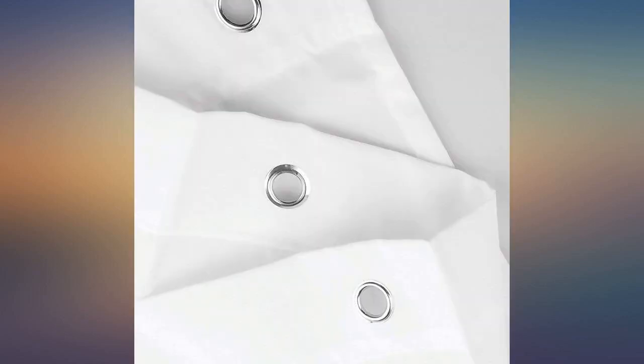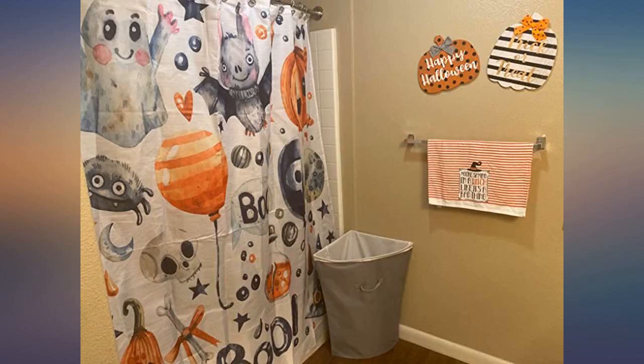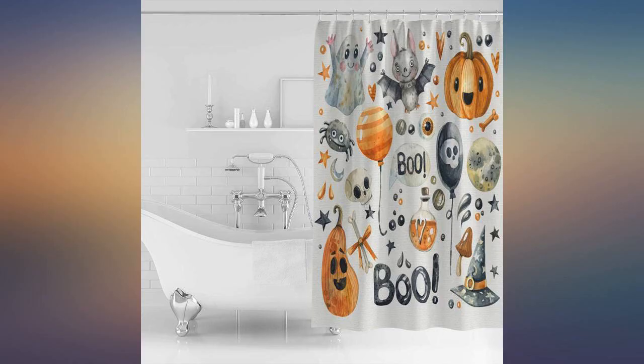I was super impressed with the color prints and how bright they were. Thin material, but I think it can uphold a couple years. Will update after my first wash.